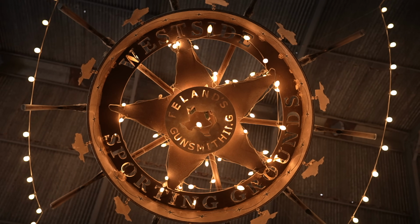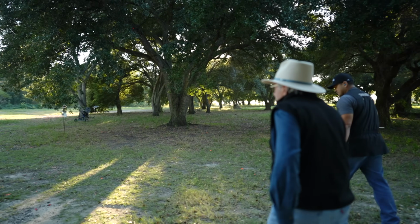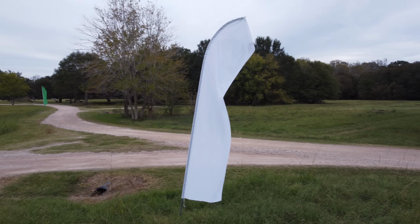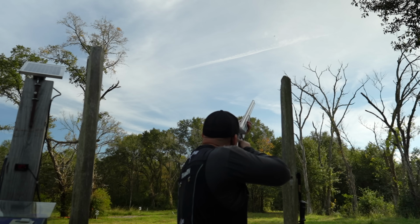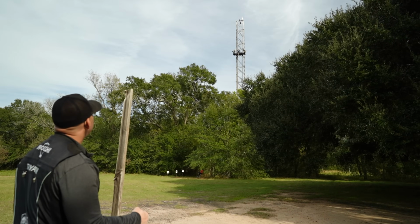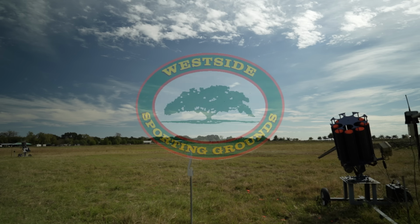Join me as I link up with the owners, Dan and Laurie Daniel, along with their team to find out what makes Westside Sporting Grounds special. We are going to go through the club's priorities, the various courses on the property, and of course, get some shooting in. And stick around as I take on this 130-foot tower. This place truly has something for everybody. And spoiler alert, you're not going to want to miss your range spotlight for Westside Sporting Grounds.